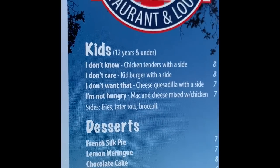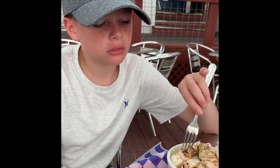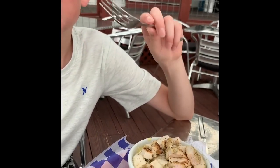Sorry, did you think that was cute? Here it is right here, you guys. Matthew, which meal did you get? I am not hungry. You're not hungry? And when you told our waiter that, what did he do? He walked away. But in reality, what is it? It's mac and cheese and chicken. And?